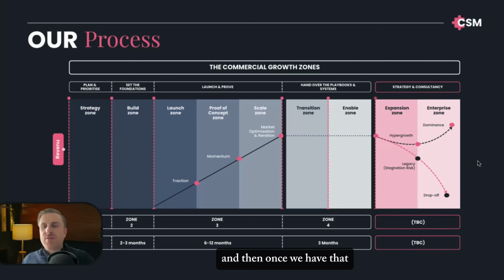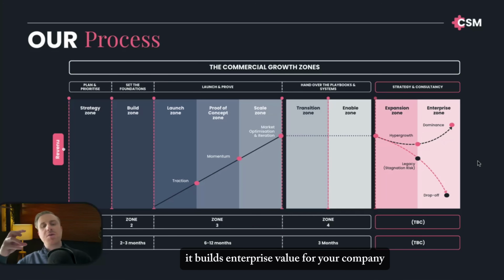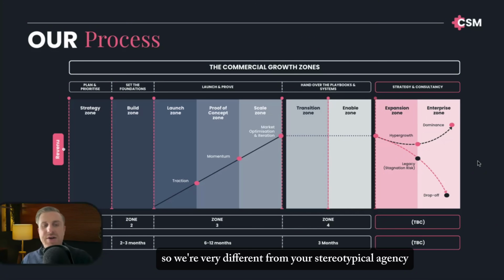And then once we have that and everything is working like clockwork, we then hand over the ABM playbook and that outbound engine and deploy that system for you internally. So your internal team can really keep running it and expanding campaigns without relying on outsourcing. We train your team on how to take it in-house, because when you bring stuff in-house, it builds enterprise value for your company. So we're very different from your stereotypical agency.